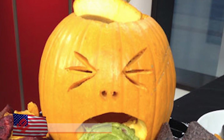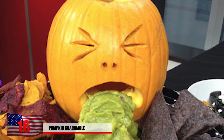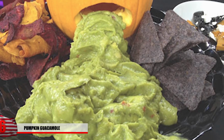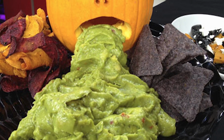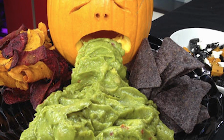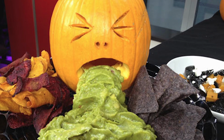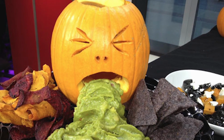Number 16. Pumpkin Guacamole. It looks like this jack-o'-lantern had a little too much to drink at the Halloween party this year. Someone hide his keys. Okay, so it turns out someone just came up with a creative way to serve guacamole, and had a little extra time to make a jack-o'-lantern look like it's throwing up. Still a great idea to serve Mexican food with a Halloween twist.